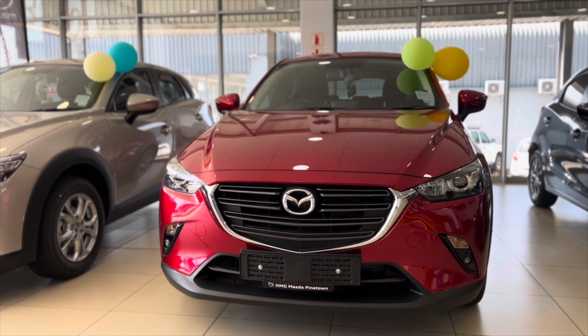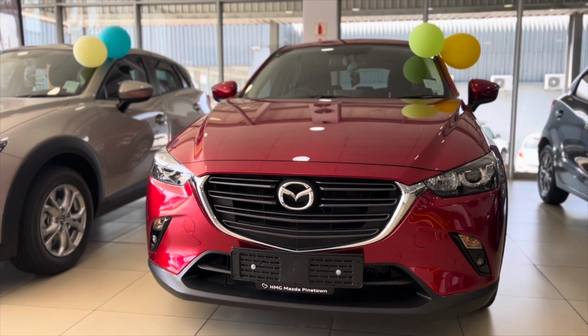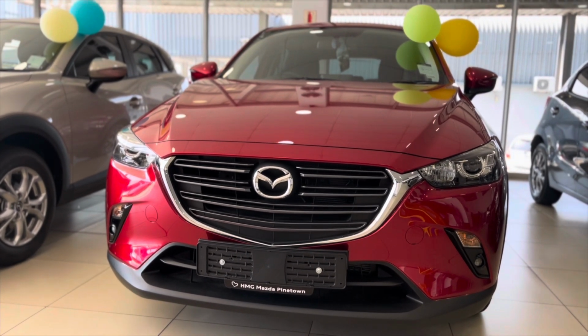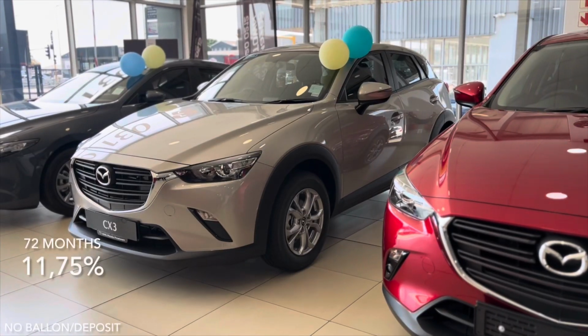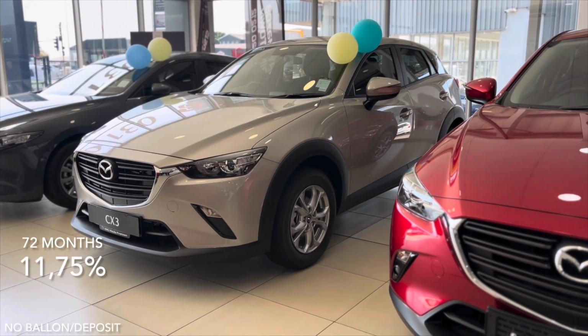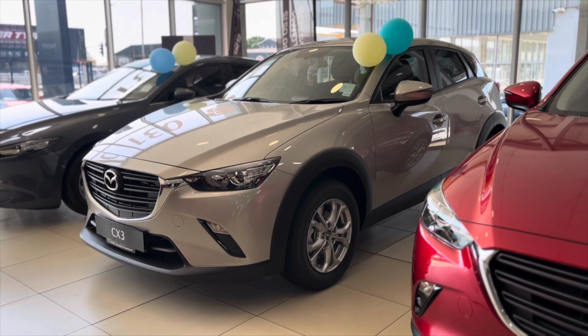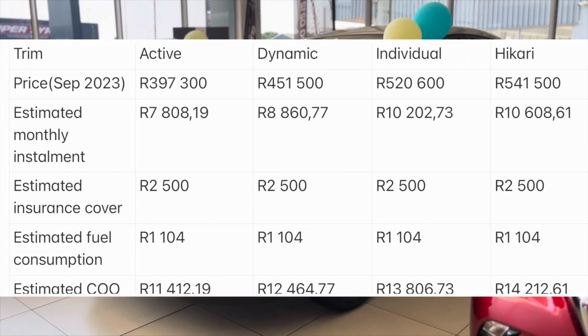The CX-3 comes with a 3-year unlimited kilometer warranty and a 3-year unlimited kilometer service plan. Now let's say you decide to go ahead and buy any CX-3 model range. Let's say you get a 72-month contract at 11.75% with no balloon or deposit. Your estimated monthly installment for each trim is on your screen, with their estimated monthly cost of ownership at the bottom.